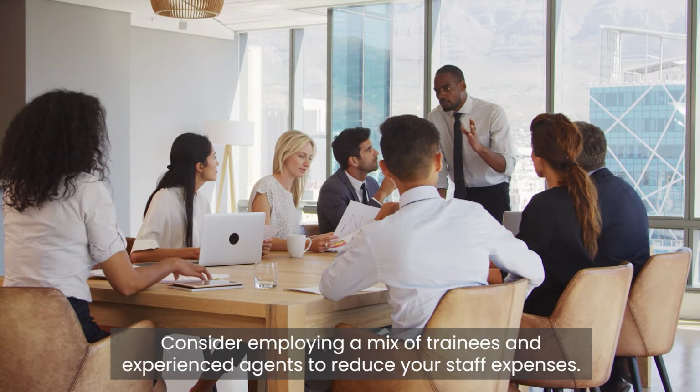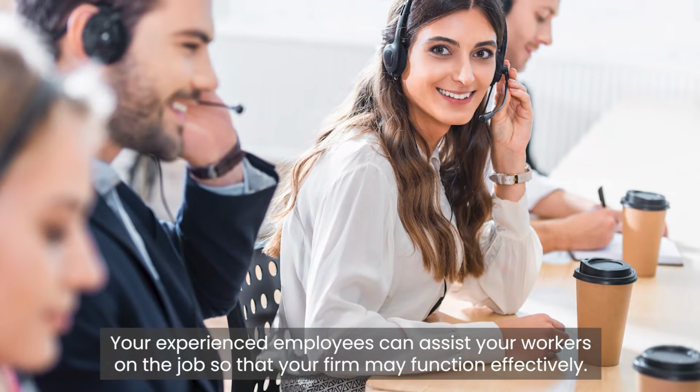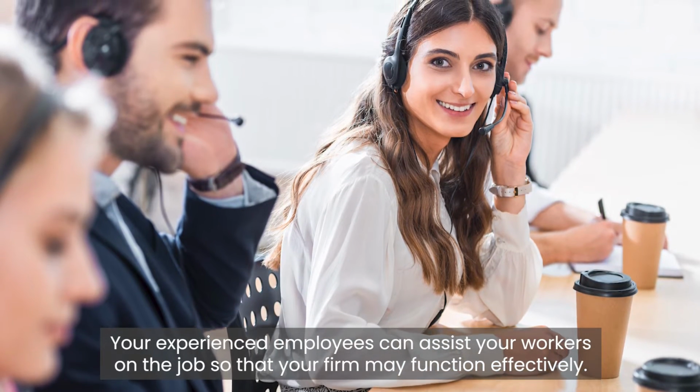Consider employing a mix of trainees and experienced agents to reduce your staff expenses. Your experienced employees can assist your workers on the job so that your firm may function effectively.